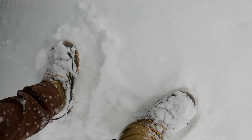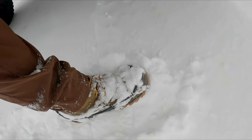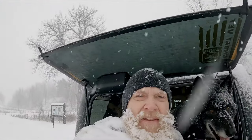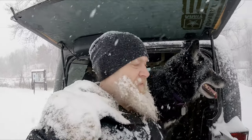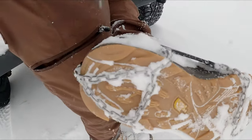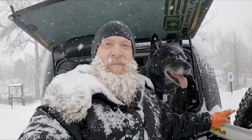I also wear some North Face Tsumoru boots. I've had these that I'm wearing right now for 4 seasons and they hold up great. I think they probably will have a couple more seasons left in them. I keep ice chains on the boots. They're a godsend when it comes to keeping you on your feet.